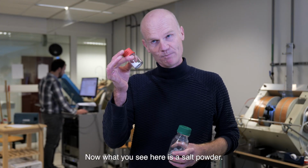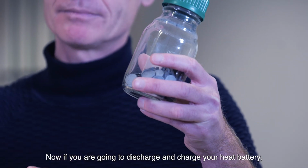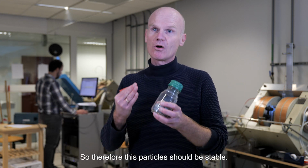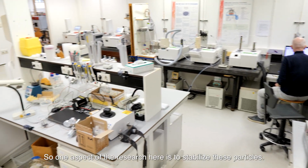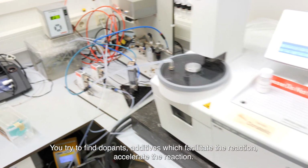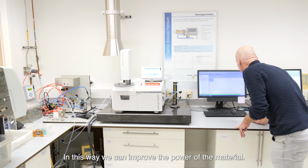Now what you see here is a salt powder. As a powder we cannot use it in a heat battery, so we really have to manufacture particles out of that. Now, if you're going to discharge and charge your heat battery, you want to do this several times, let's say 10 or 100, maybe even 1,000 times. So therefore these particles should be stable. So one aspect of the research here is to stabilize these particles. The second aspect is that you want to bring the heat in and out very fast. We try to find dopants, additives, which facilitate the reaction, accelerate the reaction. And in this way we can improve the power output of the material.